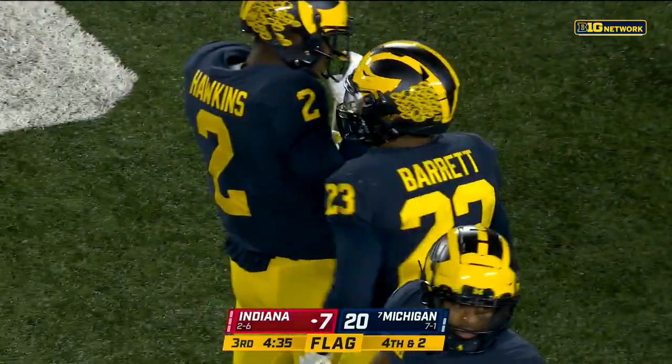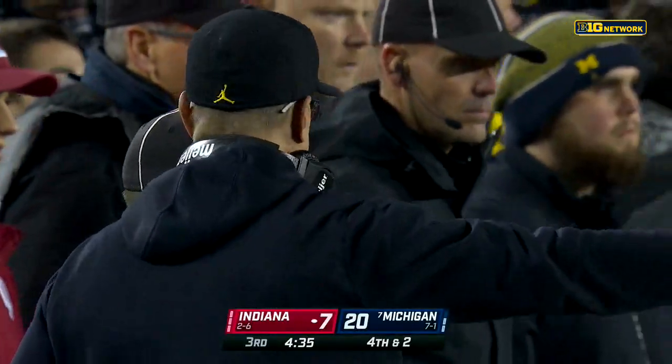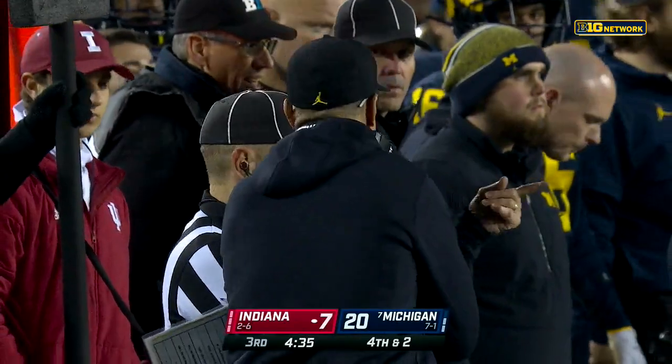Been a pretty cleanly played game, just 5 penalties total. Sideline warning, first of the game on Michigan. Next infraction could result in a penalty. So just a warning, and it's 4th and 2.